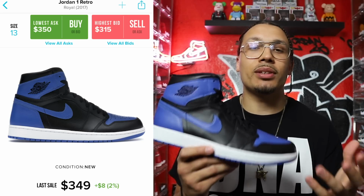This pair in particular I like a little bit more than the 2017 retro, just because it resembles the 2001 retro a little bit more, and I think it has that dope OG kind of style to it compared to the new one with the different leather and all those different things. I'm not exactly sure how I feel about the new ones compared to these. Again, it's a preference thing, but if you were to buy the 2017 compared to the 2013, they're gonna go for roughly around the same price, and that's 350 bucks for my size.